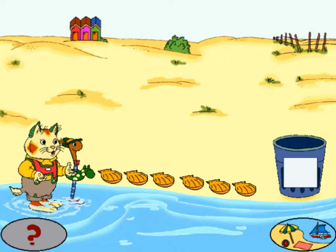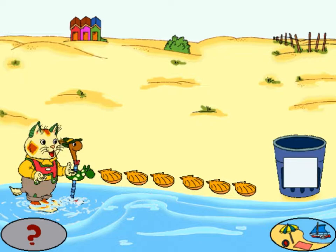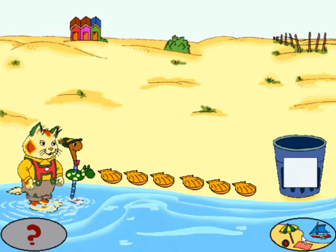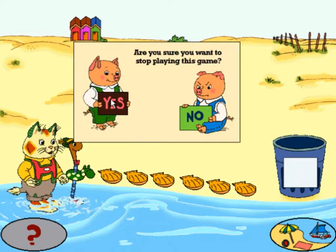Wow! The beach looks great! We cleaned it all up! I wonder if Sergeant Murphy has finished writing a story. We could go find him. Or we can keep picking things up off the beach. Are you sure you want to stop playing this game?